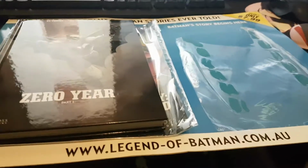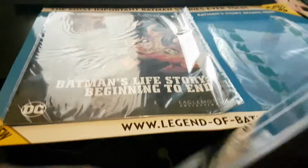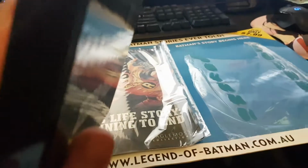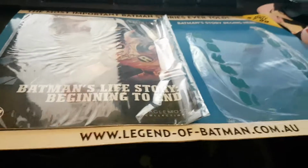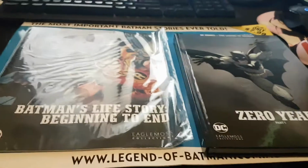I grabbed it as soon as I saw it, and I'd probably be collecting it because I'm a sucker for Batman, and I'm a sucker for collections with cool spine artwork. You can't see that because I'm a terrible cameraman, but that's Year One, part one, and I think this might be in order just because it makes more sense. So yeah, that is the Batman life story beginning to end.